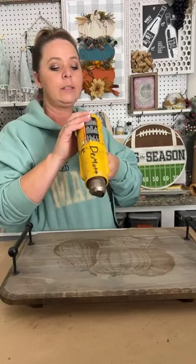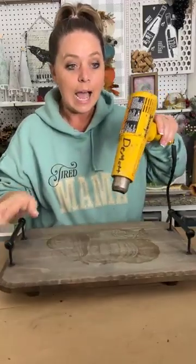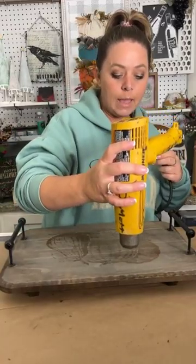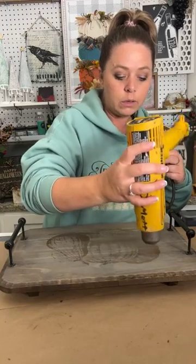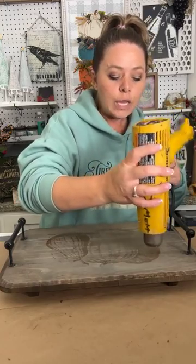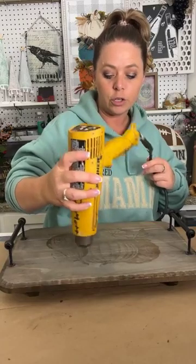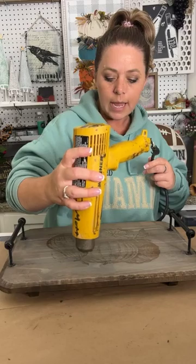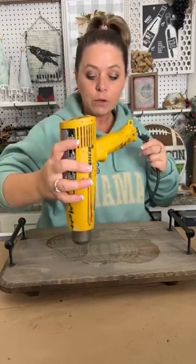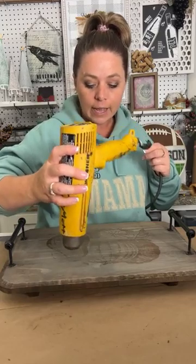So we're going to turn the power on this. And I have this set to 850 degrees. You need it to be hot. And we're just going to keep moving this around right on that torch paste. It's going to torch the wood only where the paste is located. The key word is torch. Now don't stop until it turns black. If you stop prematurely, then it's just going to be like an orange color and it's not fully done yet.